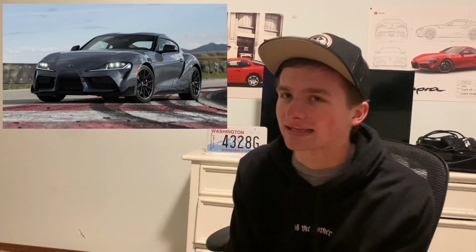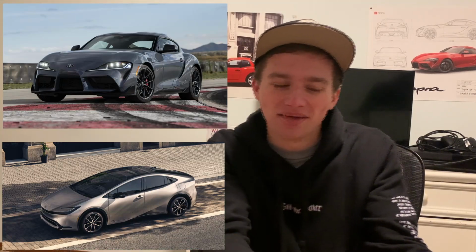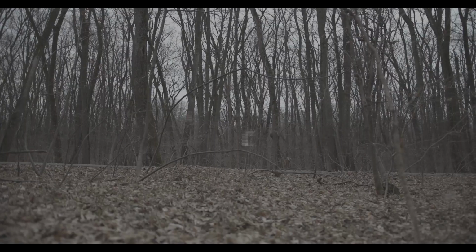You know, I never thought I'd say something like this, but while the Supra is not necessarily a bad looking car, I actually kind of like it. I can't help but look at the new Prius and how nice that looks, and then look at the Supra and wish it looked a little different.